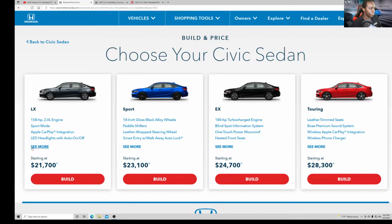And the price range should be about similar to this. They're not going to gouge you like crazy, because the price increase is actually pretty minimal compared to last year's model or last generation. I'm just assuming that they're using the same engine. There's not really a difference in engine between the 10th and the 11th.